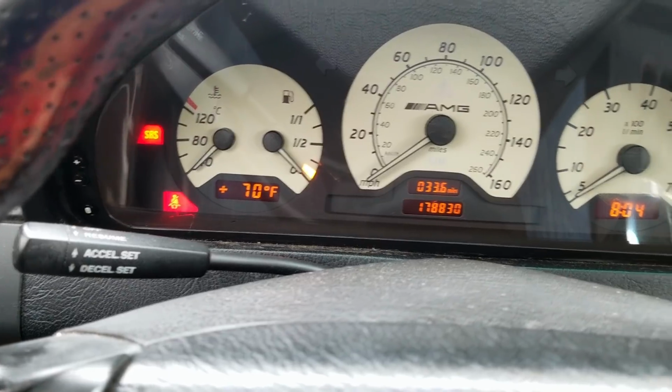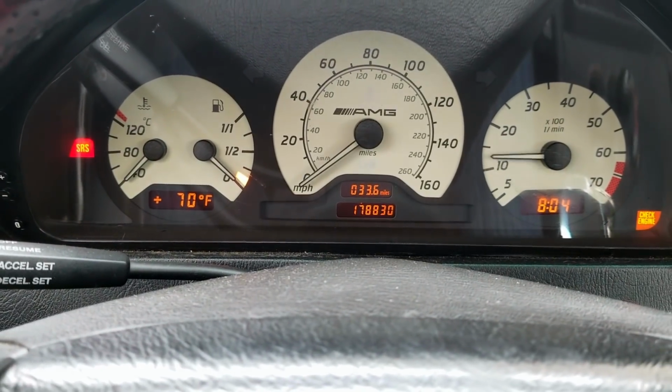We are almost completely out of gas. Where's the RPM? Come on. Hey, there you are.